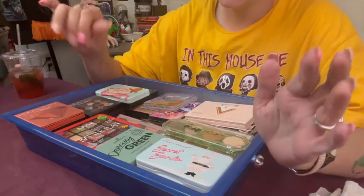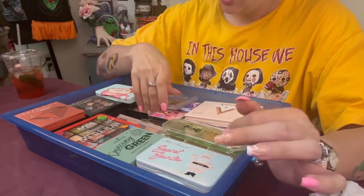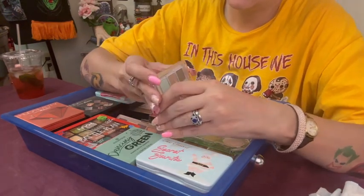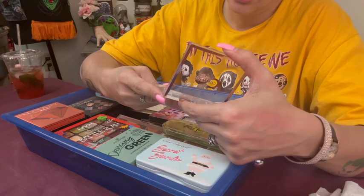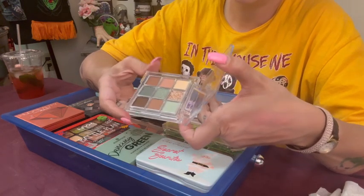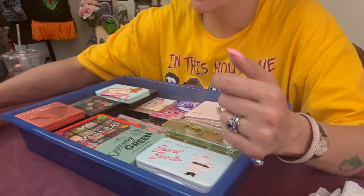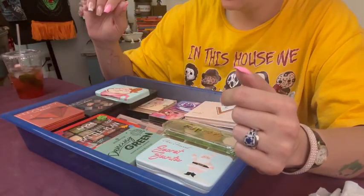These hooded palettes, I'm already getting overwhelmed. Okay. This little YC palette is cute, but realistically, am I going to use this? I probably don't need this. This is brand new. This could probably be decluttered. Let's do keep over here.